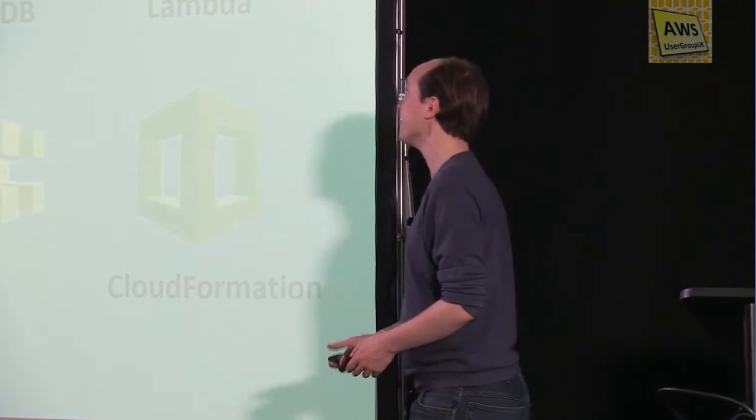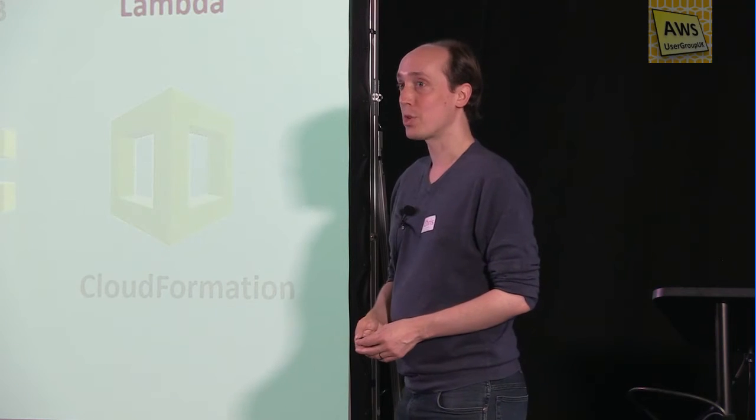Another thing to highlight is Lambda. So we are doing Lambda.